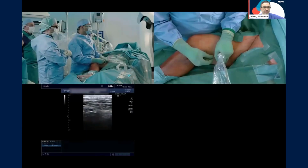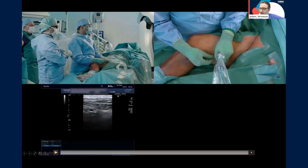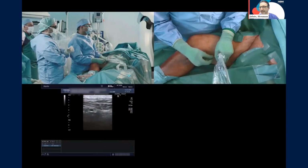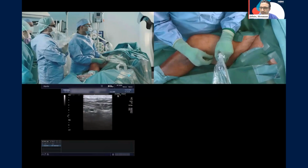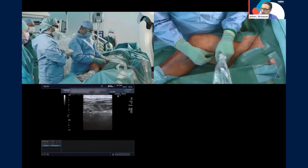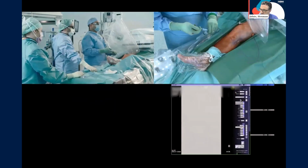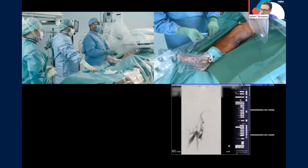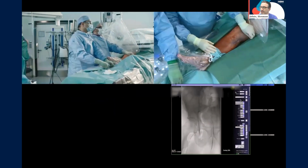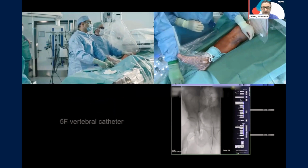So we went for the recanalization. I hope you can see the video. Maybe I accelerate it here. Very important: supine position in a hybrid procedure, hybrid room. My junior colleague, Dr. Babati, is puncturing the mid-femoral vein, duplex guided. You see the leg, a swollen, big leg, a PTS leg. So then we go inside. Everything is in AP view.